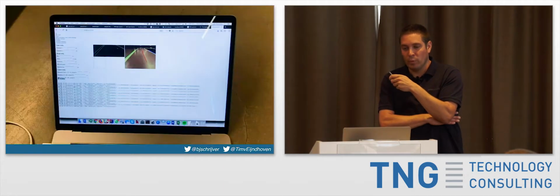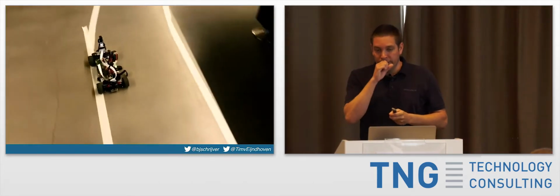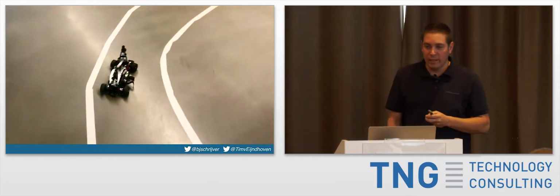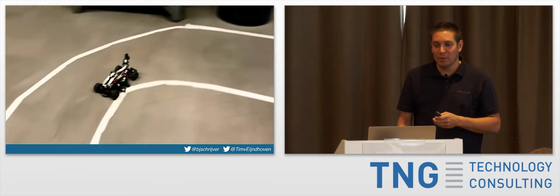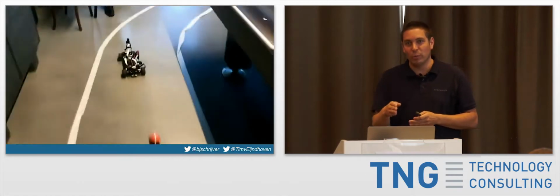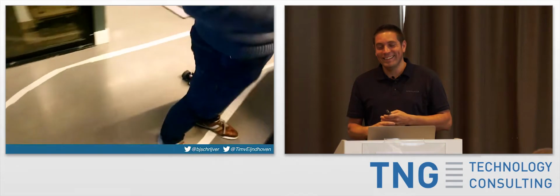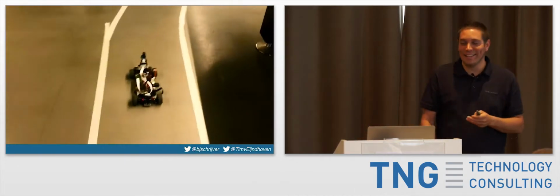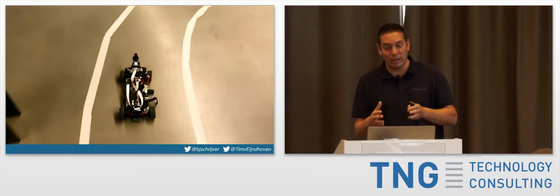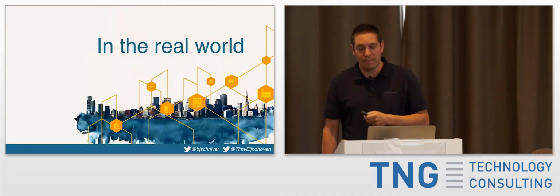So what we did was, not here. The corner to the right, we changed the lines a little so it could make it. If you look to the right here, the tape is exactly aligned with the shadow of the pool table. That is not a coincidence. So we bent the rules a little, but in the end, our car was the only car that could navigate this track, so we won that, which was nice.